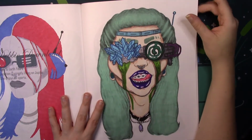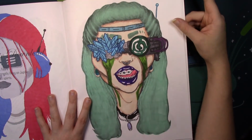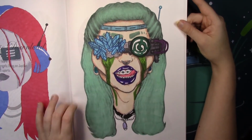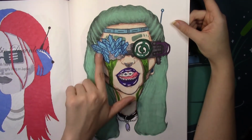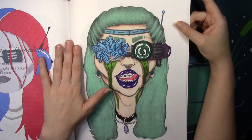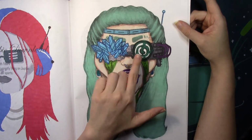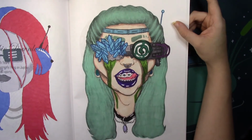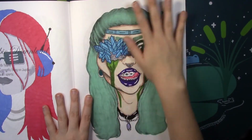This is Debbie Download. She's 18, she lives on Jupiter, and she enjoys every sport. This was a very fun one to do. This was a more recent one too. She was just a very interesting looking girl. I did a lot of Posca paint here over these crystals that are coming out of her eye, and she's got this, again, I don't know if it's goggles or maybe it's like a VR headset or a telescope. She's got that over one eye, crystals over the other.